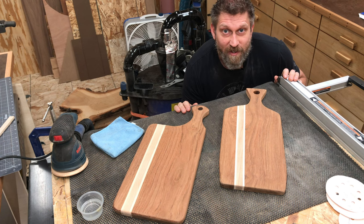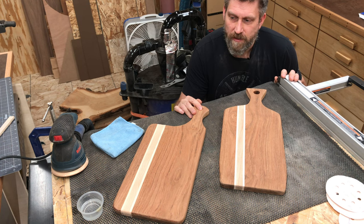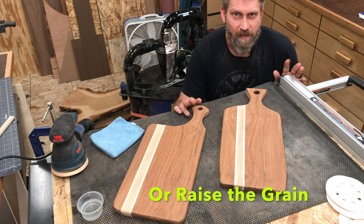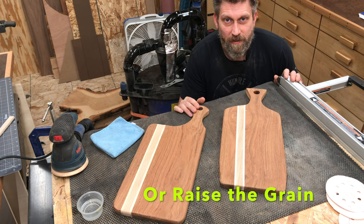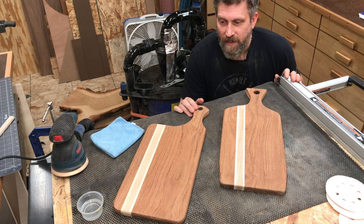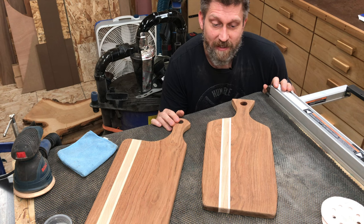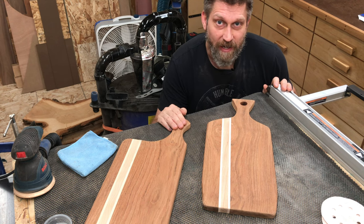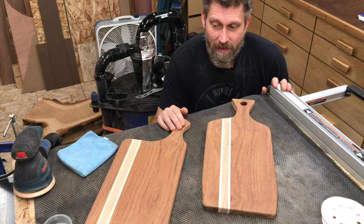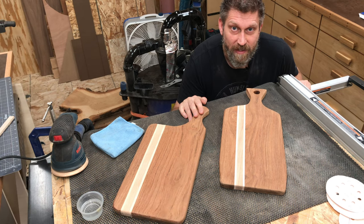These charcuterie boards are really starting to take shape. I've got them shaped and sanded to 100 grit, and now I'm going to make the grain pop with denatured alcohol. A lot of people use water to pop the grain. I like using alcohol because it dries much faster. You get the same result, and this is a fun part because this is where we get to see where the grain and color really pop and see what it's going to look like once it gets finished. So, let's pop that grain.